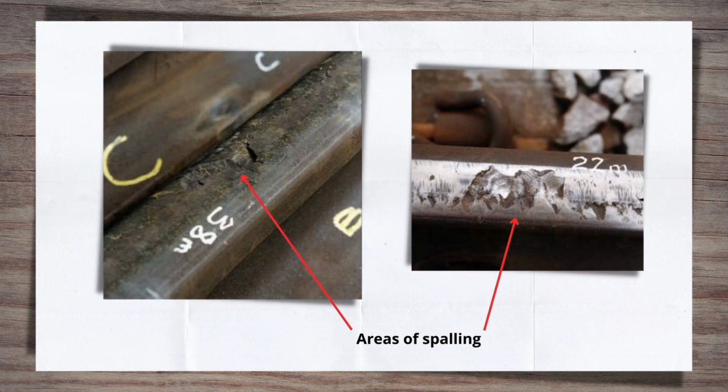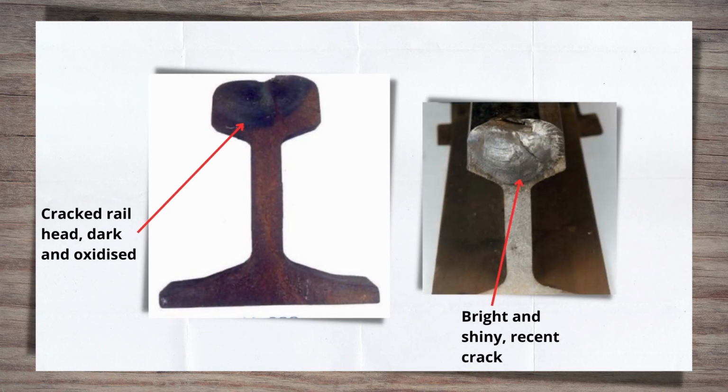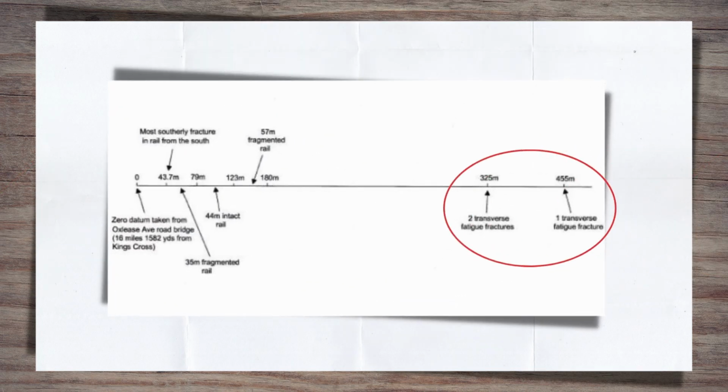Investigators noted that some areas were dark and oxidized, showing they had been present for some time, while others were bright and shiny, indicating they had occurred recently. In sections of rail from the north end of the derailment site, 3 complete transverse fractures of the rail were found. These are shown on this side sketch, which details the key locations in relation to the rail.